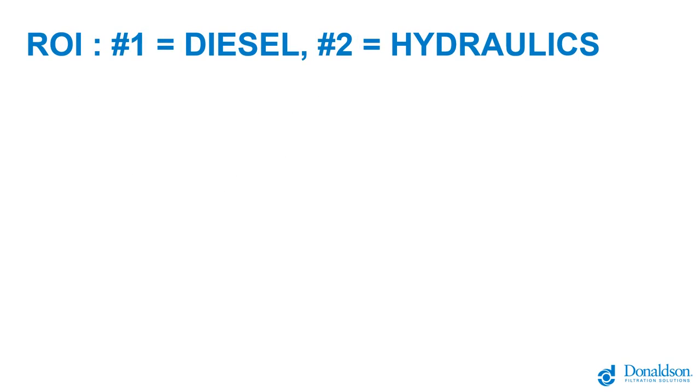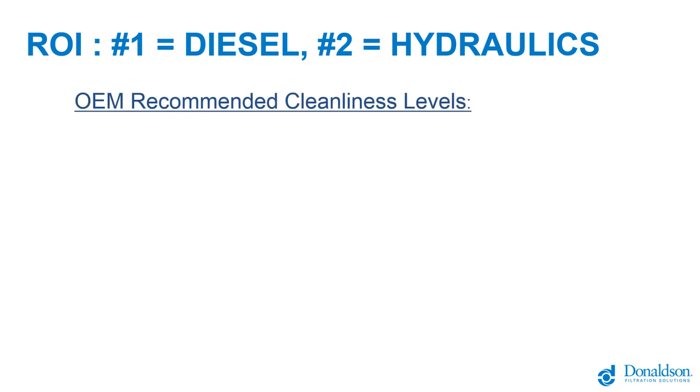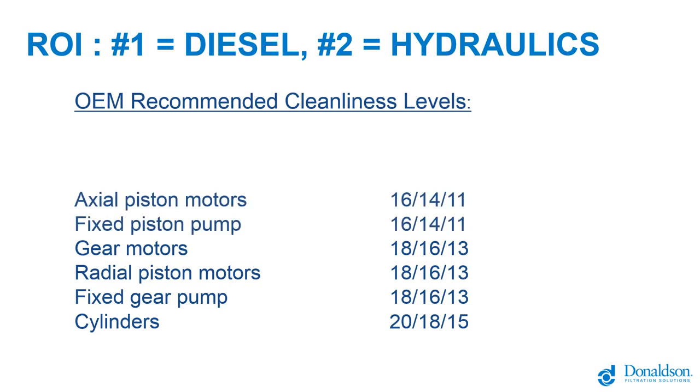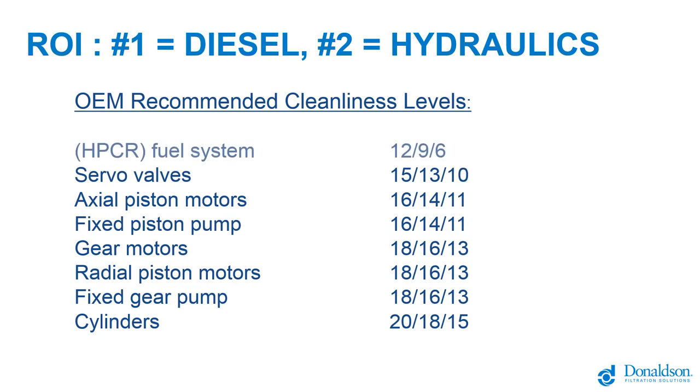We believe that the best return on investment is your diesel, and if you're using mobile hydraulics, number two is hydraulics, and that's just a function of the pressure that they're operating at. So every OE has different cleanliness recommendations that we showed visually on the patch test in the previous slides. Most of them are around 18, 16, 13. Some of the higher pressure hydraulic circuits, you get into the 16, 14, 11s. Typically, servo valves was the highest pressure for decades at 15, 13, 10.